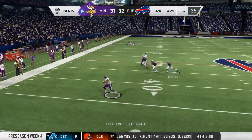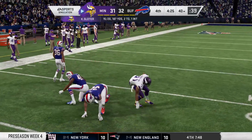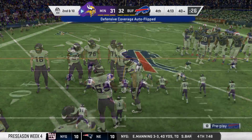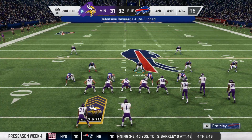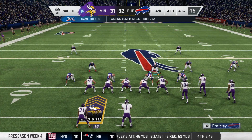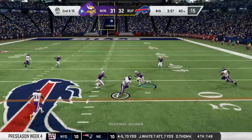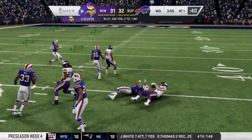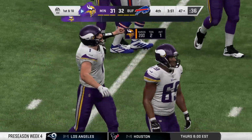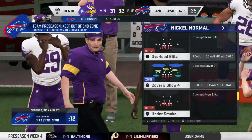Looking to throw. It's complete. Abdullah. And he'll bring it up here to right at the 40-yard line. Here we go. 15. Second and 10 at the 40-yard line. Now he'll look to throw here on 2nd and 10. Over the middle to Smith. And he'll be taken down, but not before he gets into enemy territory. A gain of 13. It's a first down.